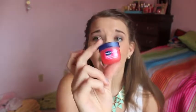Next favorite is a Vaseline Rosy Lips for Soft Pink Lips Lip Therapy. It is a mini. Look how adorable. This thing is adorable. I love everything mini. It makes me so happy. You just pop the lid off, and it actually does have a little bit of a rosy tint. But it's just so cute. I couldn't pass it up. So it's my favorite. I've been using it all the time.